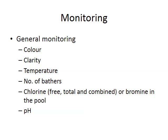General daily monitoring must consider the fitness of the water for users and include colour, clarity, temperature, the number of people using the pool at the time, the disinfectant levels, and the pH. For commercial spa pools, the guidance requires that the pool is monitored at least every 2 hours.